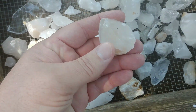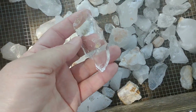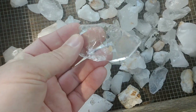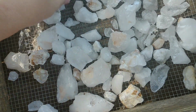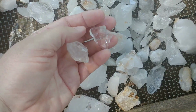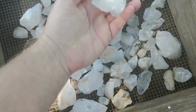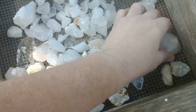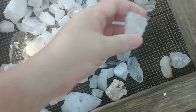Some just broken, chipped pieces. Some are just broken pieces altogether that are still really cool. Excellent clarity. Like some of these. So you can get some good pieces, but you can also get a lot of pieces that really aren't worth much as far as keeping because of all the damage.